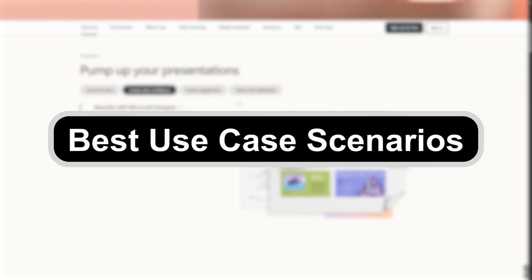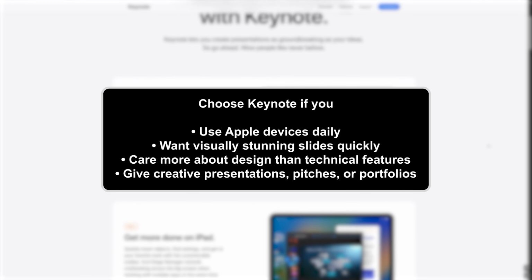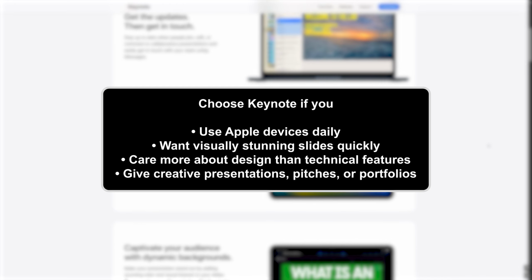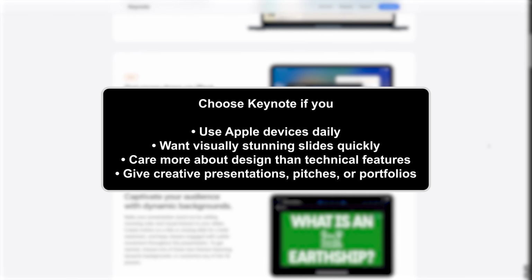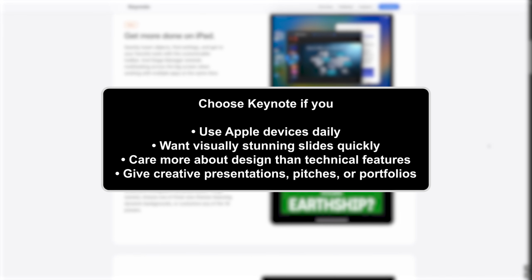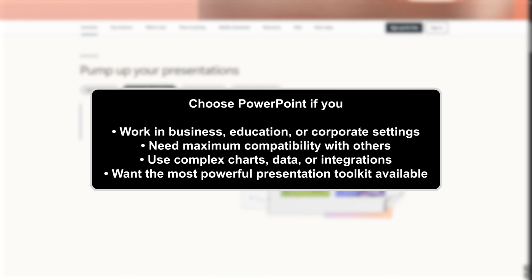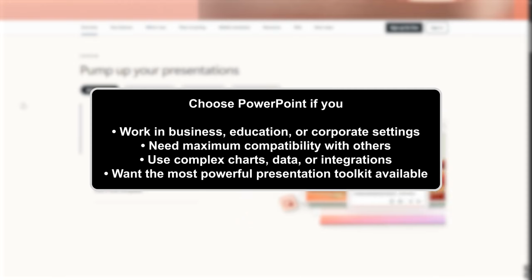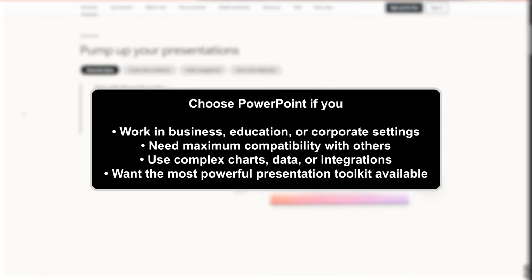Best use case scenarios. Choose Keynote if you use Apple devices daily, if you want visually stunning slides quickly, if you care more about design than technical features, if you give creative presentations, pitches, or portfolios. And choose PowerPoint if you work in business, education, or corporate settings, need maximum compatibility with others, use complex charts, data, or integrations, or want the most powerful presentation toolkit available.